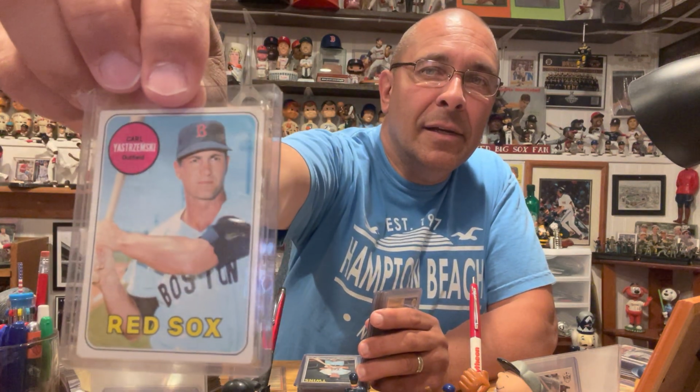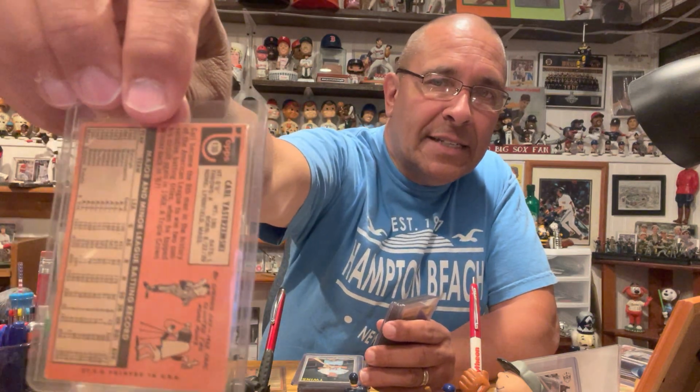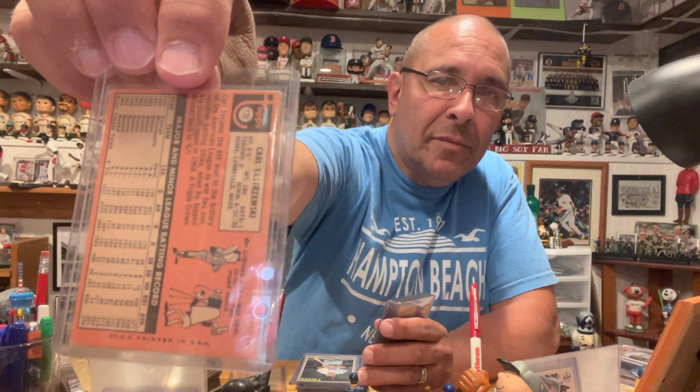The next one in 1969 is Carl Yastrzemski, local legend here in Boston. Great player. Watched him growing up as a kid. And that is card number 130, Mr. Yaz. Triple Crown winner in 1967, the Impossible Dream Team. Unfortunately, we ran into the St. Louis Cardinals. That season ended, but it was a great run. I was too young. I was 4 years old to remember that team, really. I remember Yaz more after 1970.